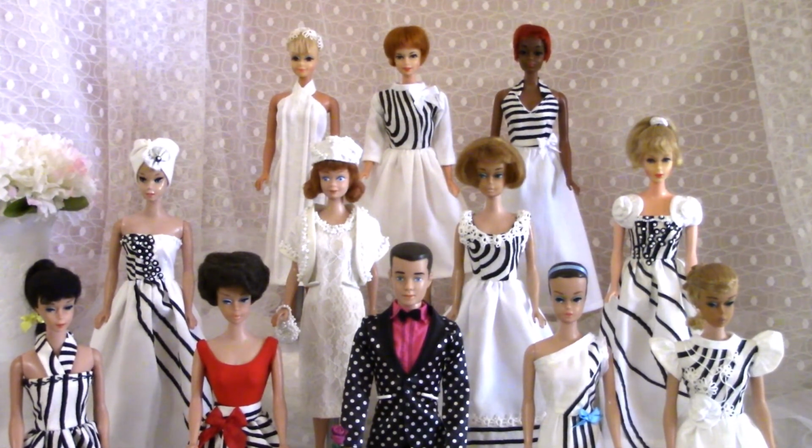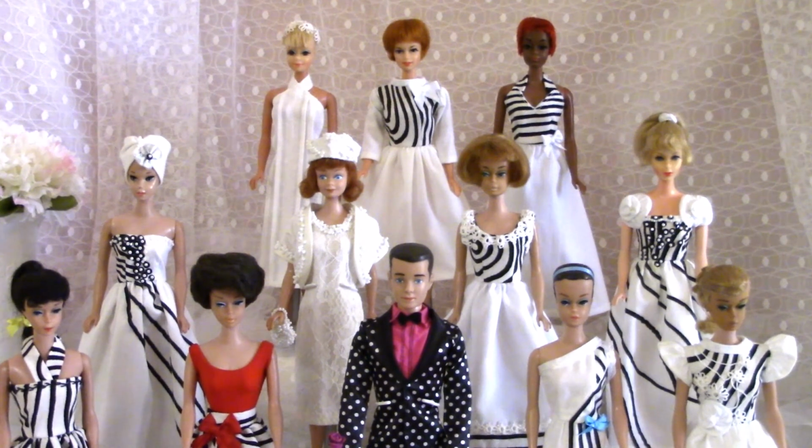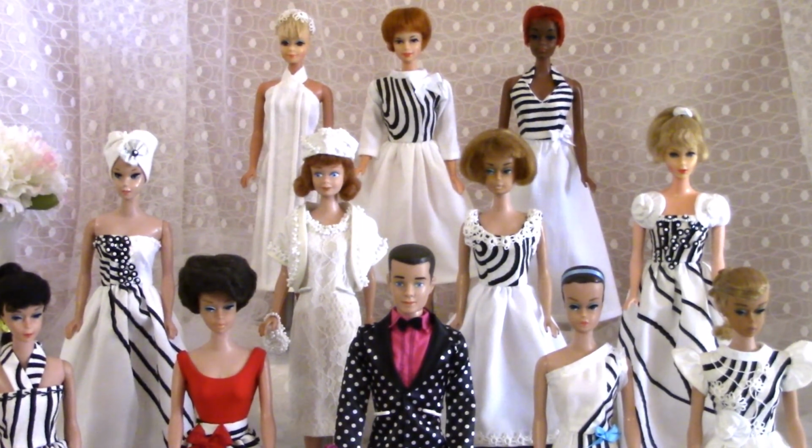So these are my 1960s vintage Barbie dolls with the exception of one. I will be going through each and every one of them as I document their body types and markings.